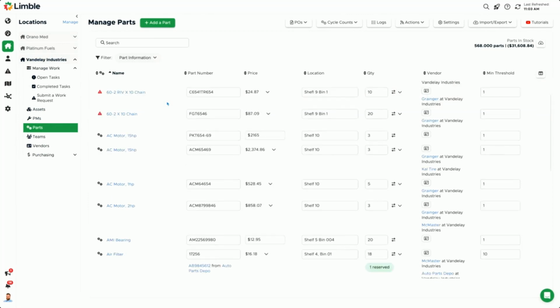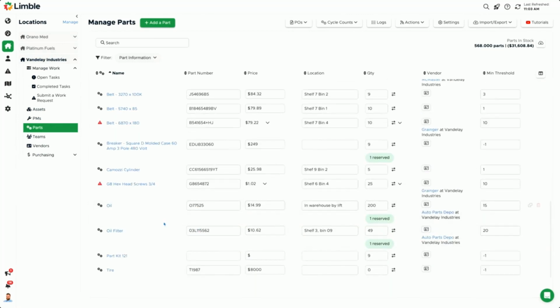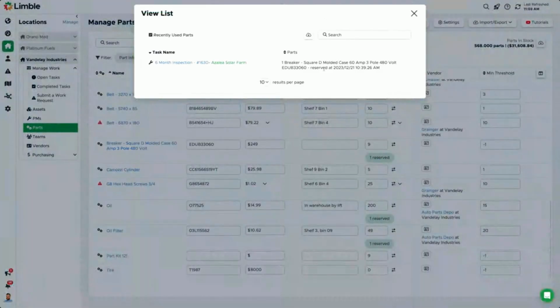Okay. So obviously I've got a lot of parts here as well. I can also see my current quantities. I can also see parts that are reserved. So when you see that icon here, it just means that there is an active work order that has not yet been closed that has a part associated with it. Whether it's a preventative maintenance or a reactive work order, if I, as a technician, have added a part on there, it'll show me in my inventory that I've got something reserved. And I can even click on that and see exactly what task is associated with it.